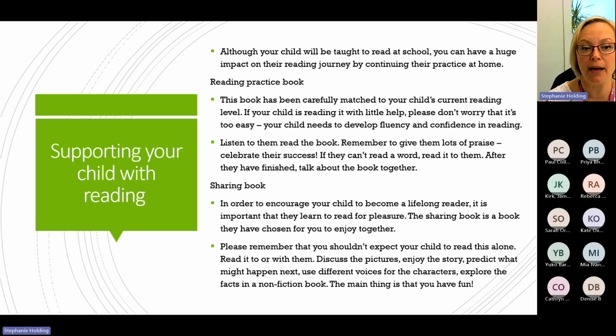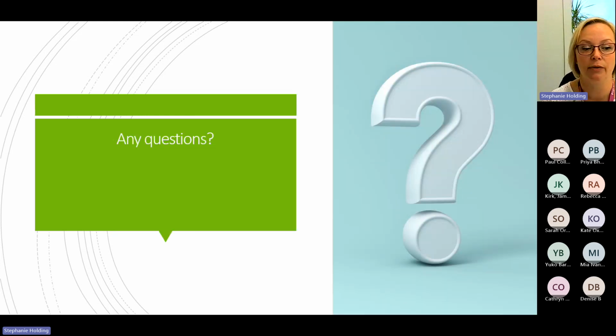And just a few other things about supporting your child. It just reiterates what I've said about the reading practice book and the sharing book, and about just making reading fun and enjoyable. It's even important to see you reading, so they know that it's not just a skill you learn at school, it's a lifelong skill, and it can actually be really great for calming, for when you just want to escape from the world, get yourself into a good book. So like I say, it's a lifelong skill.